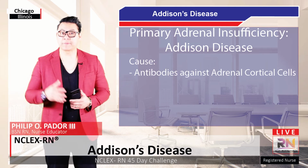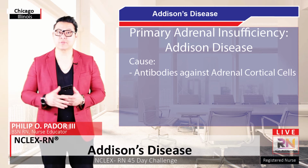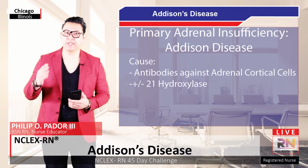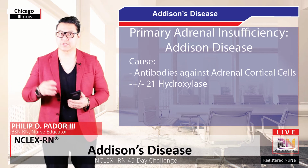The main cause of primary adrenal insufficiency, and therefore the main cause of Addison's disease, are antibodies being produced against the adrenal cortex cells, as well as 21-hydroxylase enzymes within the adrenal gland. And these antibody productions actually account for 70% of cases of Addison's disease.